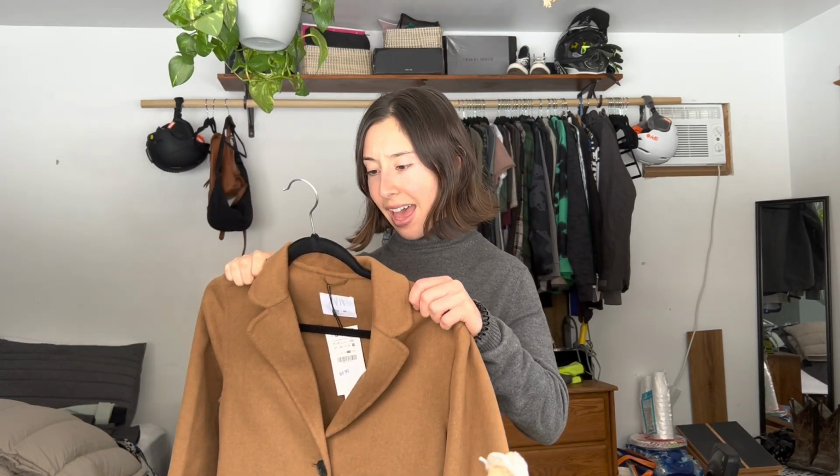I have not worn it yet because I was nervous that wool wouldn't be great in terms of waterproofability, but from what I've read, wool is actually pretty good. Even when it gets wet, it still insulates you and keeps you warm.